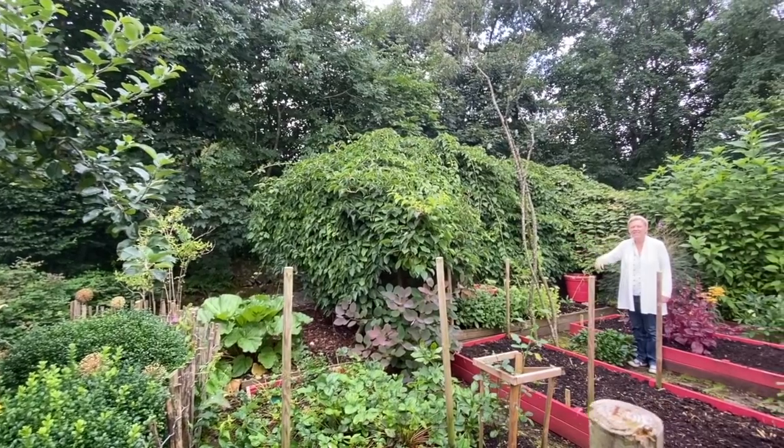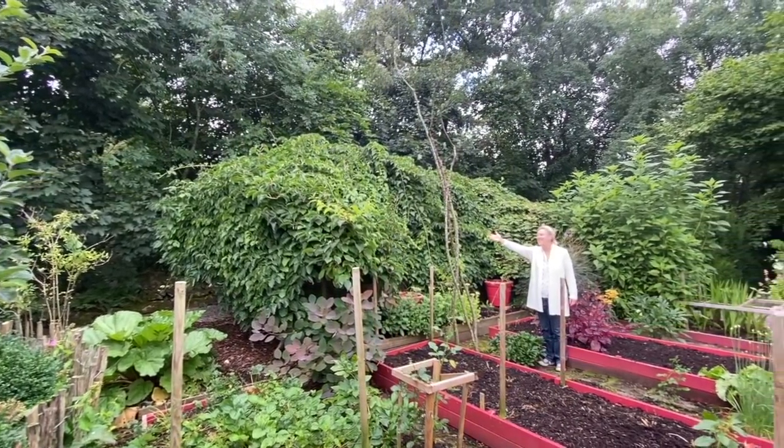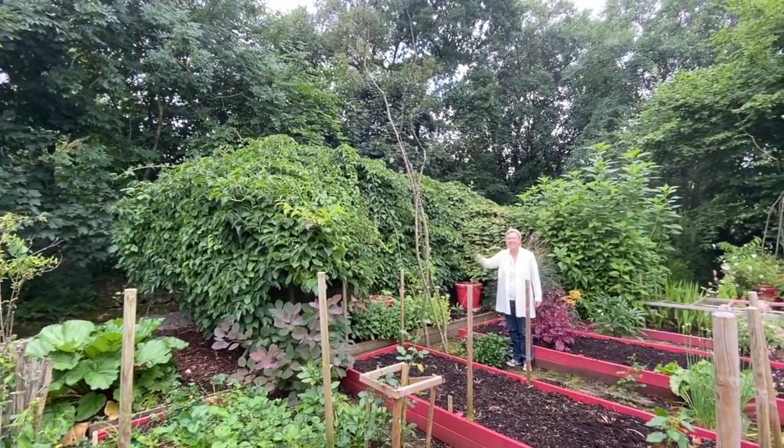This monster here is my kiwi, and it brings us lots and lots of fruits, but boy does it grow big. It covers all of the hen pen, and now they have complete shade for the whole summer.